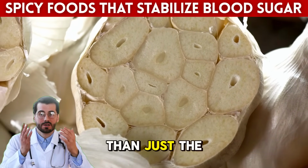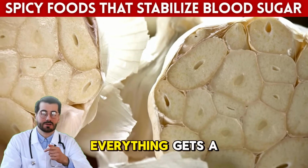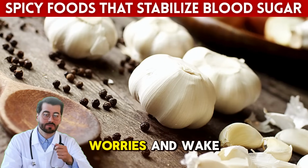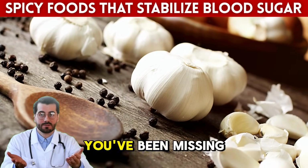Garlic helps more than just the body. It can also boost confidence. When you feel steadier, stronger, and more in control, everything gets a little easier. You walk with more energy, sleep with fewer worries, and wake up with more peace. That's what we're aiming for here. Comment confidence if that's something you've been missing.